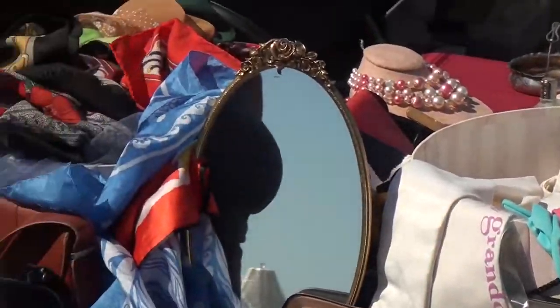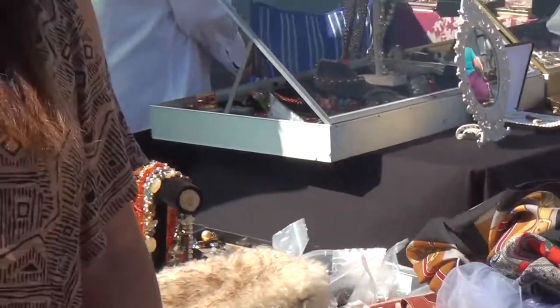And we're really excited for the vintage show. I did it a couple times and I can't wait. I'll have some high-end furs, fox fur, mink coats, and jewelry, and we're very excited.